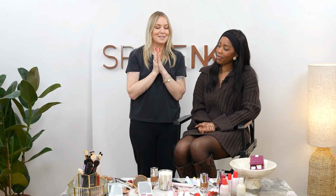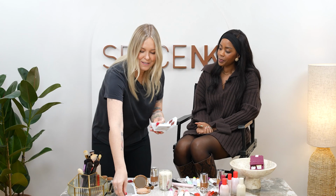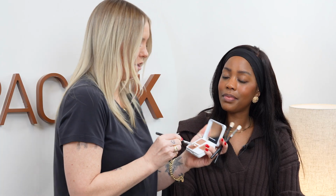Right, we're going to do eyes next. So I want you to pick which palette you'd go for. I think I'd probably go for New Year's, this kind of goldy. Goldy, let's go for that. And these shades are great for daytime and for evening, so you could use this one day and night. Beautiful. I'm going to start with this shade here.